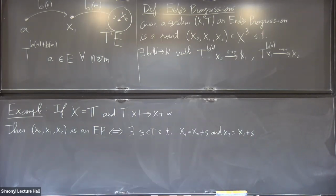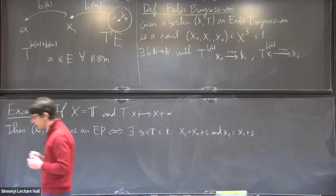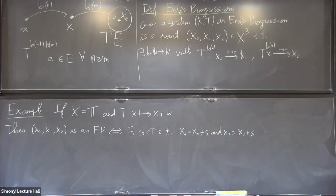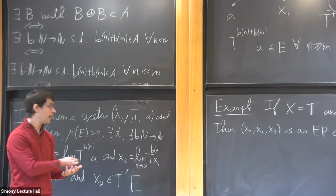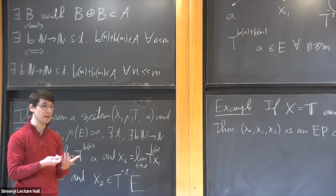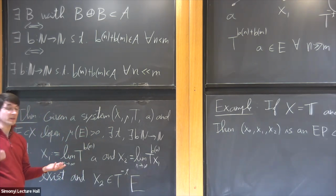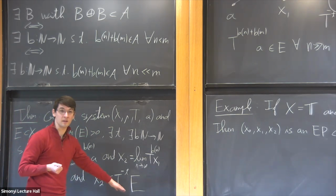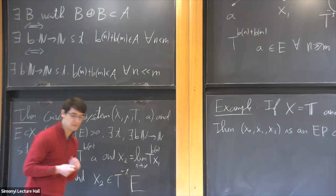And so the main idea of the proof is that if I look in the Kronecker factor of my system, which is a compact group rotation, I can see all the 3-term progressions there. I understand this very well. And I can certainly find the progression starting at any point A and ending in any set E that I want, up to a shift. Maybe I will explain the shift in a moment.